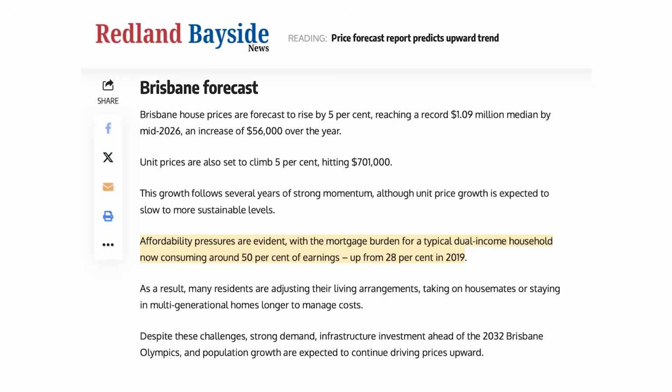Consider that in Brisbane, the mortgage repayment of a median house now eats up 50% of a typical dual-income household's earnings, up from just 28% in 2019. Households simply can't stretch budgets indefinitely, so price growth is expected to gradually align more closely with income growth. For Brisbane, this might mean mid-single-digit annual growth in property values.